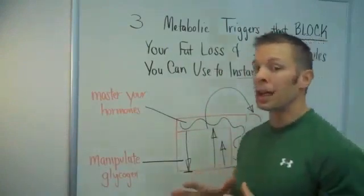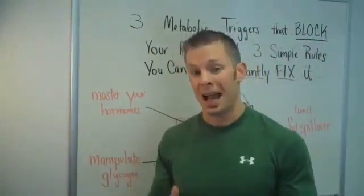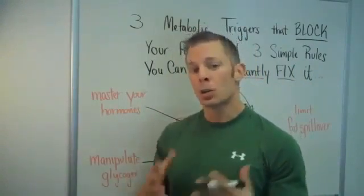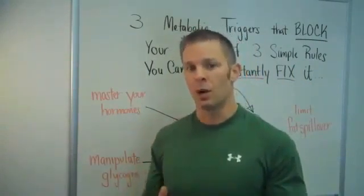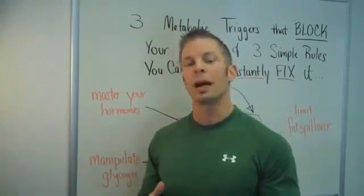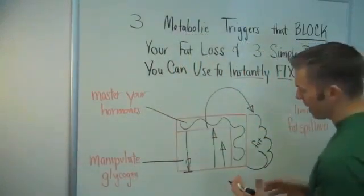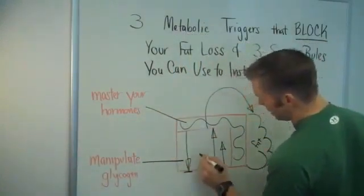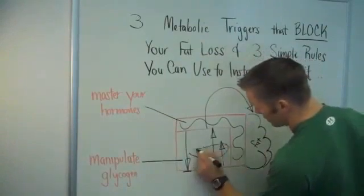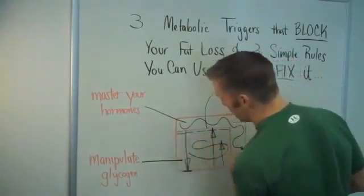And this ends up working, but it's a temporary quick fix that could get you in a trick bag, and it can actually block your fat loss. So what I'm going to introduce you to in the next 3 videos is how you can macro pattern your carb intake with 3 simple tricks to overcome these 3 obstacles that block your fat loss. And macro patterning is going to teach you how to live life right in this area right here without ever crossing this line of fat spillover.